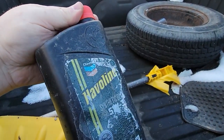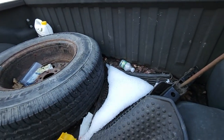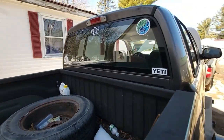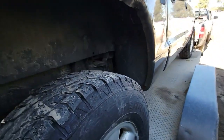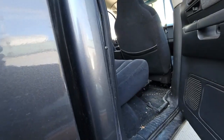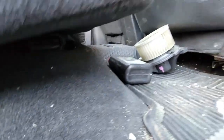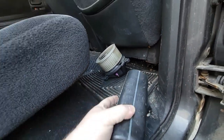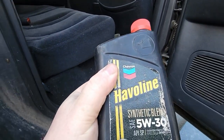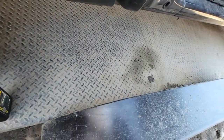Oh yeah, 2 quarts of synthetic blend 5W-30. Oil is oil, I don't care what you say. Mix it all together, pour it in, burn it up. Oil is oil, put it in everything. What's this? I have a feeling this one's going to be empty. Are you kidding me? Sealed. Another one. Another one. You almost got enough to do a whole oil change.